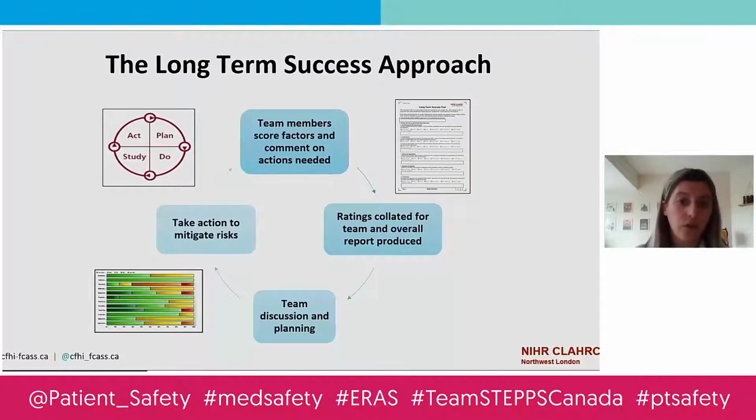So after all the results are compiled, the team lead would then call a meeting to discuss the implications of those findings as a group. And then it would be on the team as a whole to create a plan of action to address any weaknesses or gaps identified regarding the long-term success of their project or initiative. And then the team would start to actually action that plan.